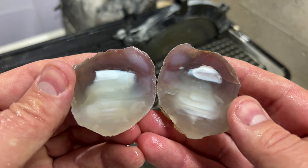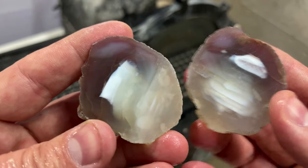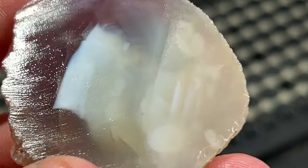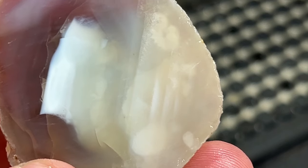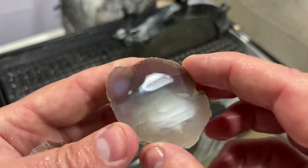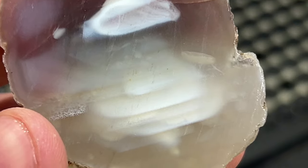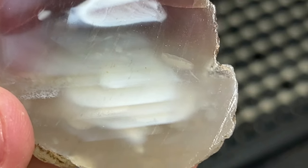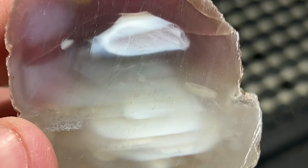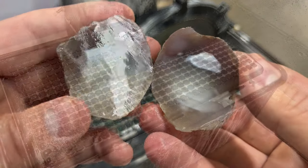Oh wow. What the heck? That's different. I didn't really see any bands. But that white in there, it's very different. It's pretty. This side's prettier. A little more vibrant. It's almost like waves of some kind, with a cloud. I don't know. That's different. Doesn't have the bands, but it's still pretty.